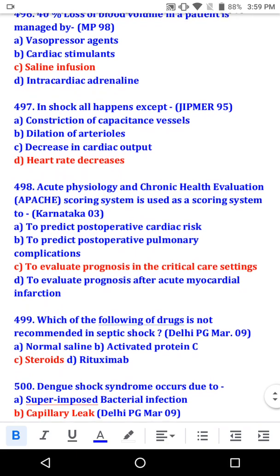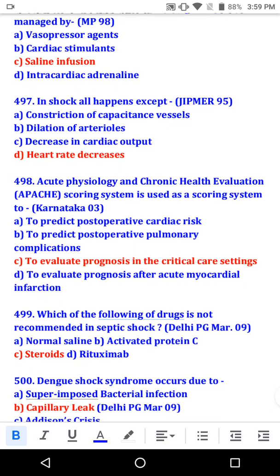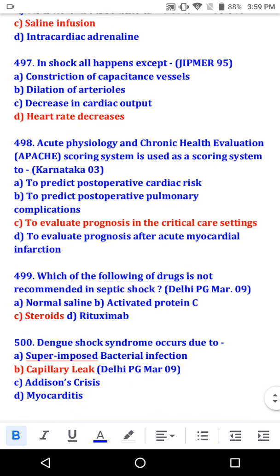Acute Physiology and Chronic Health Evaluation. APACHE scoring system is used as a scoring system to evaluate prognosis in the critical care setting. Which of the following drug is not recommended in septic shock? Steroid is not recommended in septic shock. Normal saline, activated protein C, and rituximab is indicated in septic shock. Dengue shock syndrome occurs due to capillary leak.